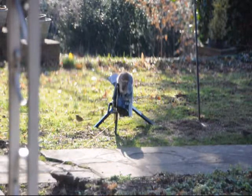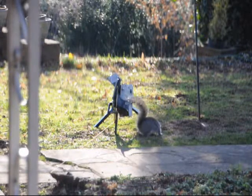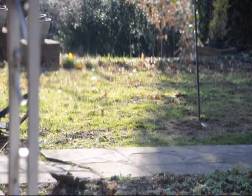And as you see, he jumps off the launcher so it can't discharge him correctly. And he works around the launcher to get into this position where he gets the food and actually can jump away from the launcher before the launcher is set off, evading the launch platform.